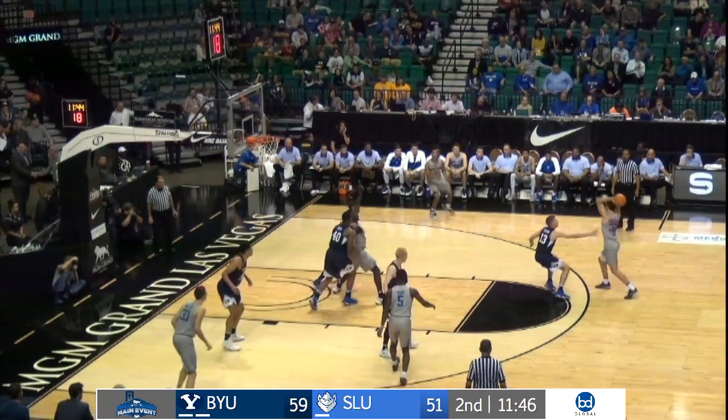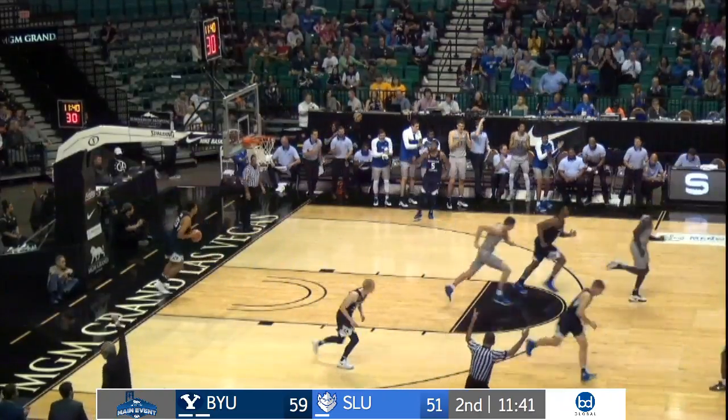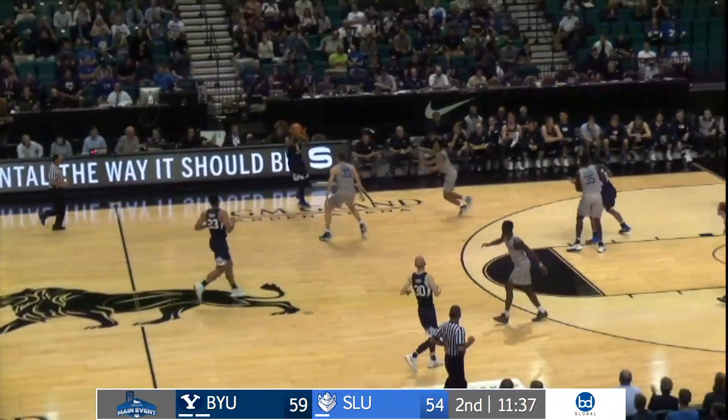Roby, they get it to Crawford. Wide open again, in stride. There's Bishop, swish! And we've got a game now. It's a 5-point lead for BYU.